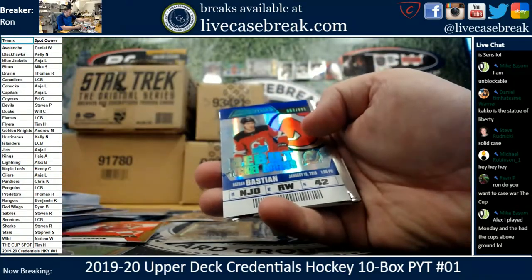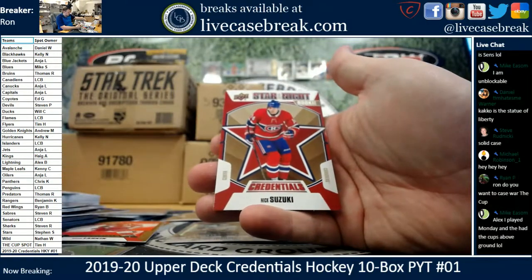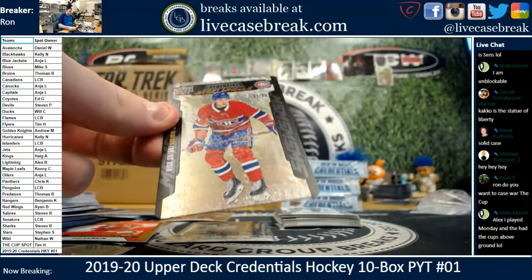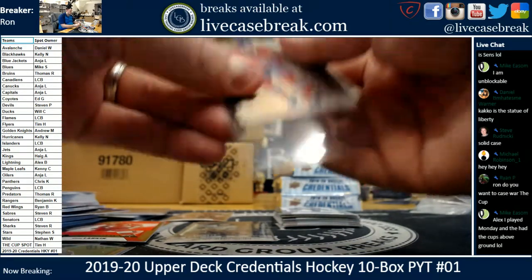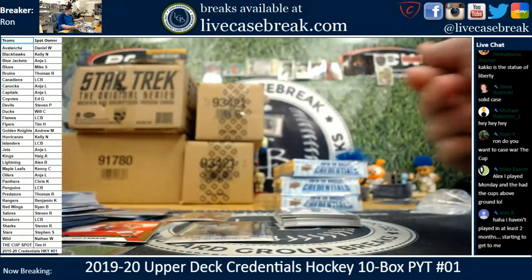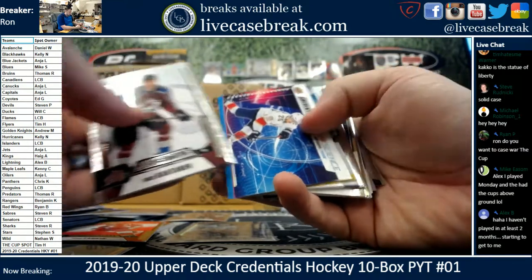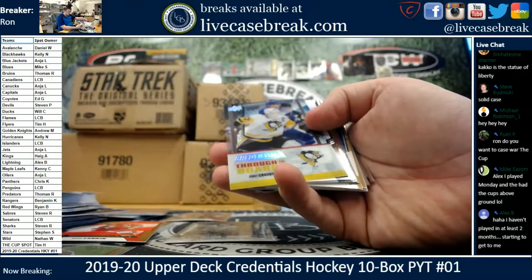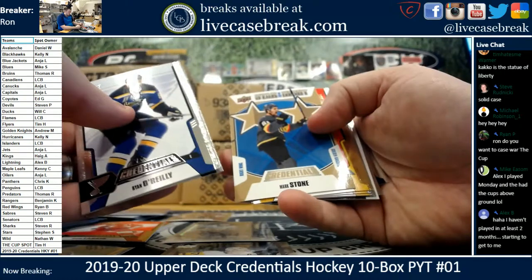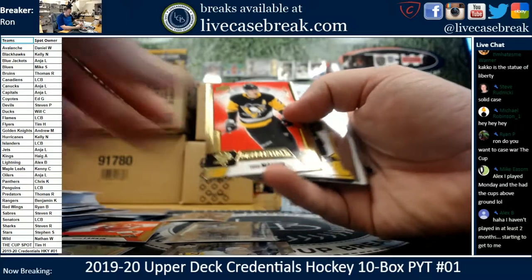Zadina, star of the night. Bastion out of 699. Suzuki, star of the night. And we got metallic gold, 31 out of 99. Suzuki for the Canadiens. Keeper through the boards, Crosby for the Penguins. Mark Stone, star of the night. Malkin red out of 199 for the Penguins.